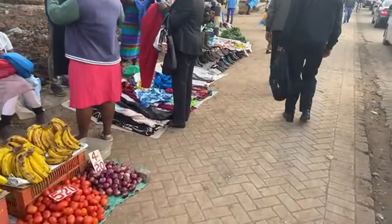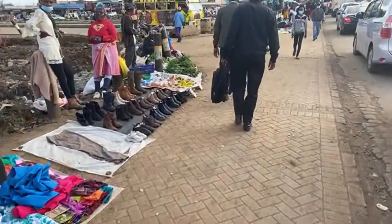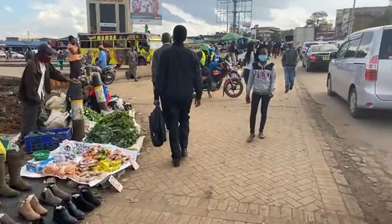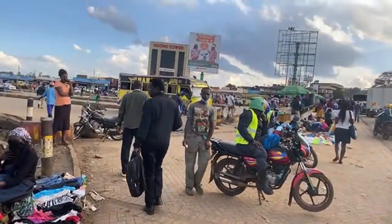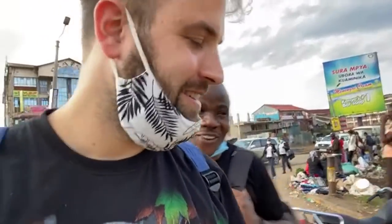So, let's go check the Kobe Bryant bus. And it's so loud. By the way, guys, I learned the word Makelele because people in Kenya are not able to say Michele.